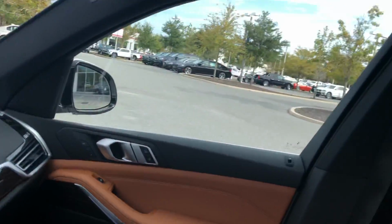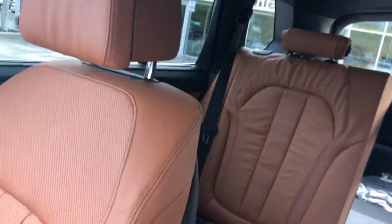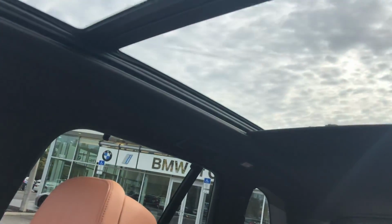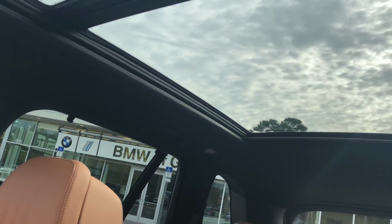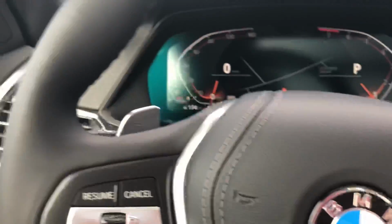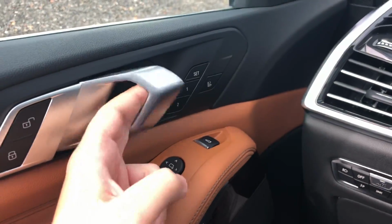Like I said, there's tons and tons of features on this that I can go into. I'll see if I can make a series of videos on different new features on this X5, because again, there's so much on it. This is the new panoramic sunroof, which is actually larger than the previous one. You can see it's still going all the way back, covering all the way back to the rear passengers. New handle, I just noticed that, I didn't see that before.